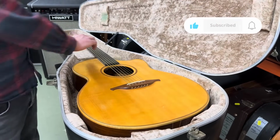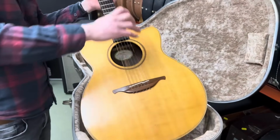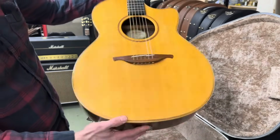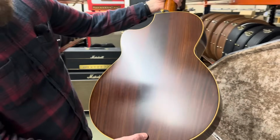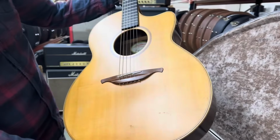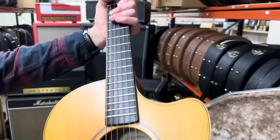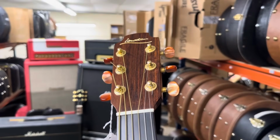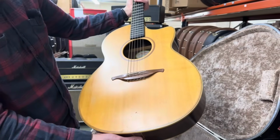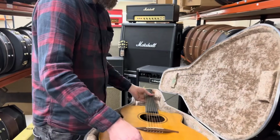And if you don't want the nylon string, you can have the steel string. Here it is, the LSE 2. Indian rosewood back and sides, mahogany neck, and the spruce top there. Another great instrument, a 90s era Lowden, probably also from 92, and it comes with its original case.